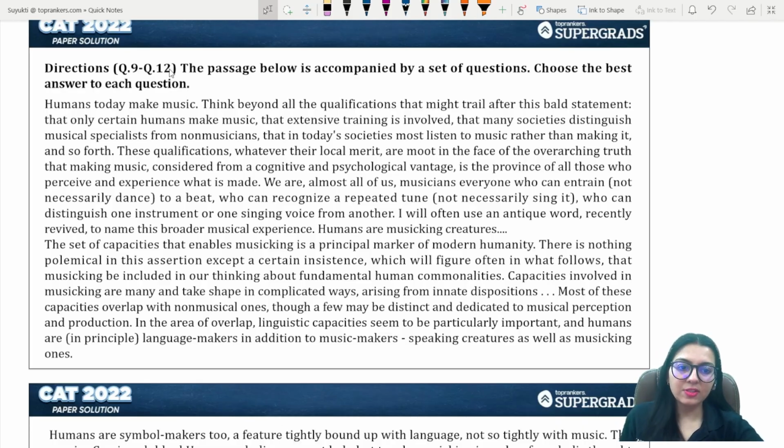Again, a passage with a set of questions, and we have to see which of the following is likely to be the correct answer. Let's start. Humans today make music. Think beyond all the qualifications that might trail after this bold statement, that only certain humans make music, that extensive training is involved, that many societies distinguish musical specialists from non-musicians, that in today's society most listen to music rather than making it, and so forth.